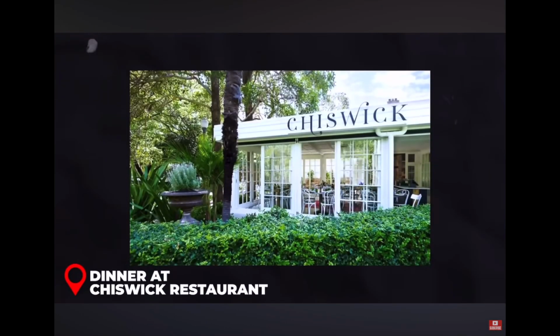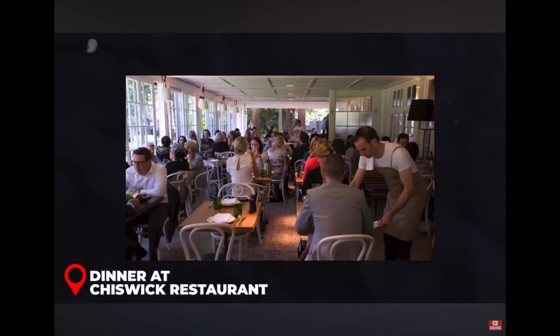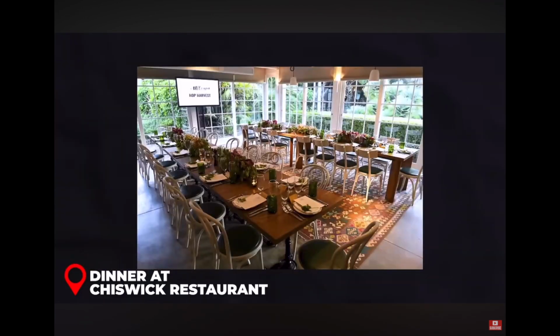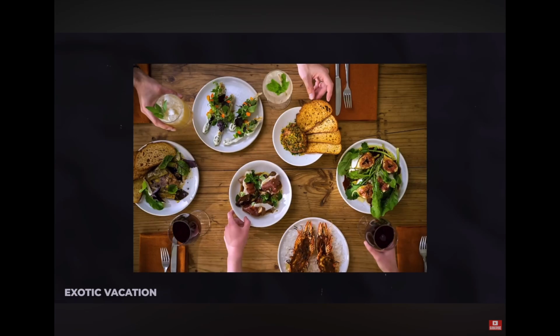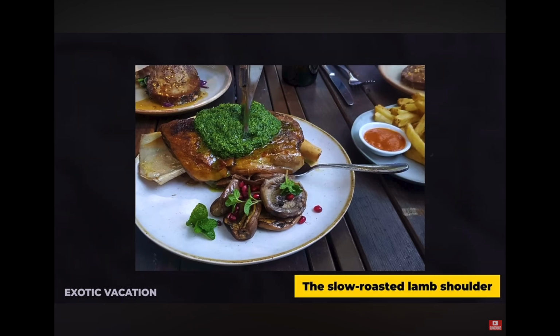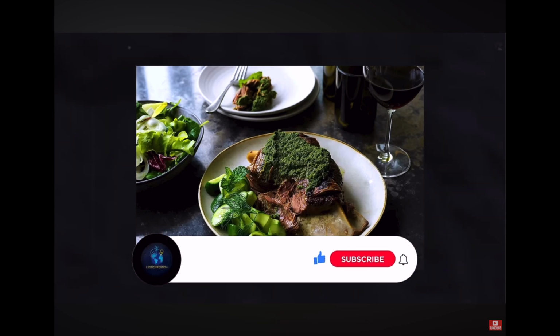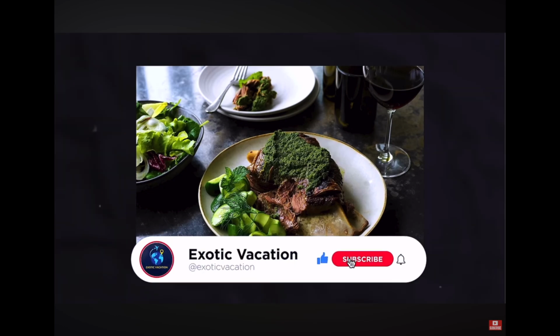Dinner at Chiswick Restaurant. Conclude your day at Chiswick Restaurant, nestled in a picturesque garden setting. This farm-to-table restaurant serves up dishes made with ingredients from their own garden. The slow-roasted lamb shoulder shared among friends makes for a delightful dinner. Costing around 40 USD per person, it's not just a meal, it's an experience in Australian hospitality and freshness.